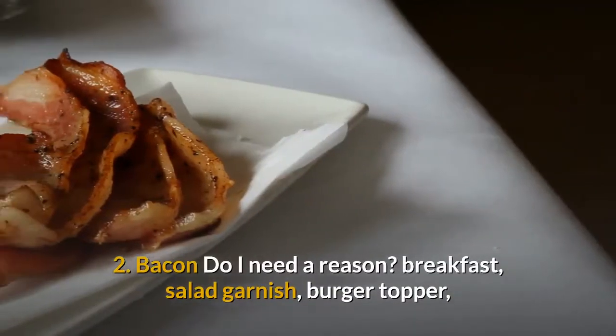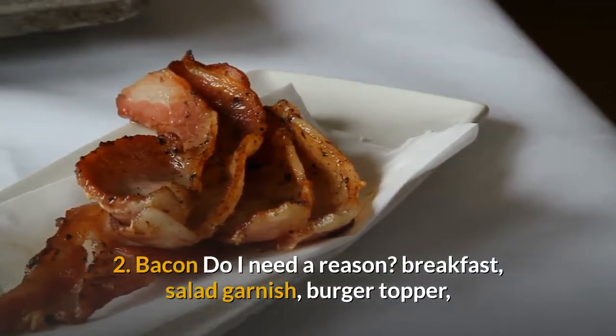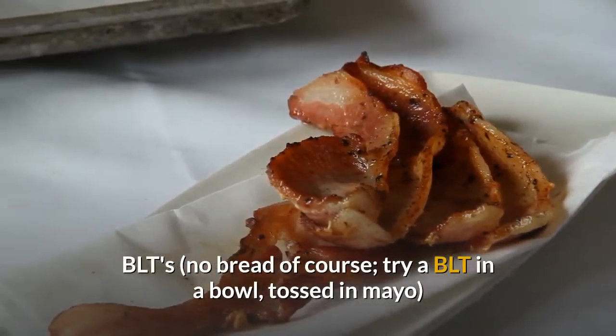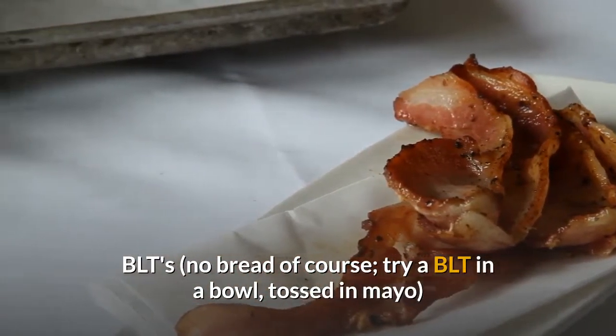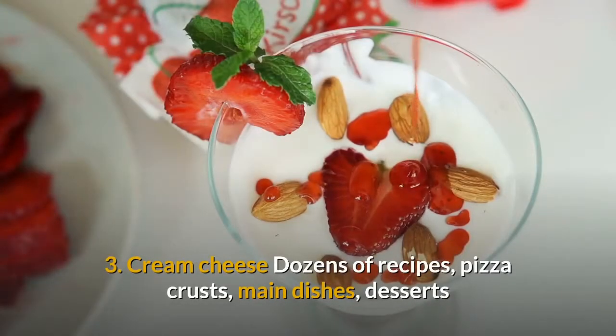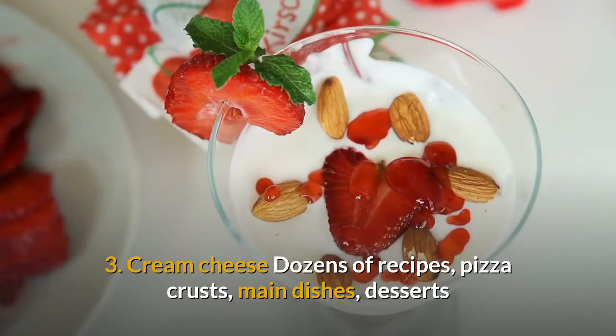2. Bacon. Do I need a reason? Breakfast, salad garnish, burger topper, BLTs, no bread of course, try a BLT in a bowl, tossed in mayo. 3. Cream cheese. Dozens of recipes, pizza crusts, main dishes, desserts.